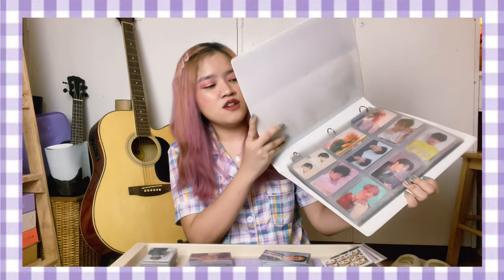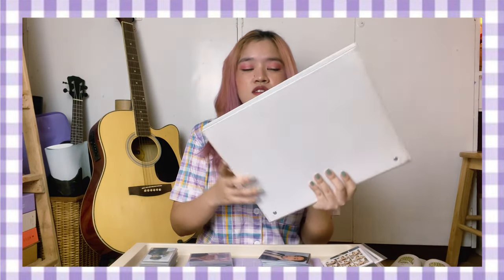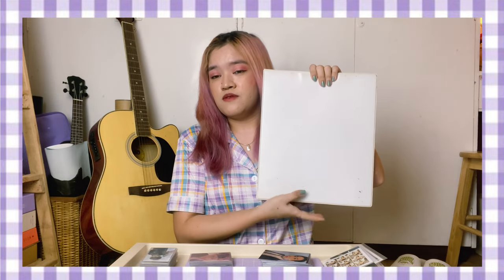So he gave it to me together with the sleeves inside. So I put here some of my replica cards or the fake photo cards that I used for the video. So it's all here. And back then, I also put my original photo cards here from my album pulls. So yeah, I still use this until today. So it's very handy.